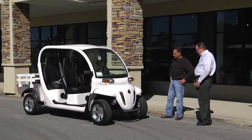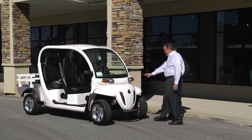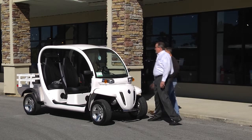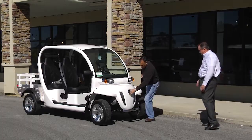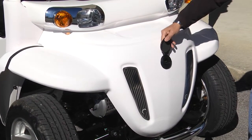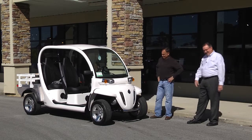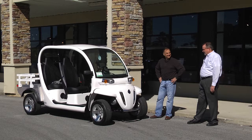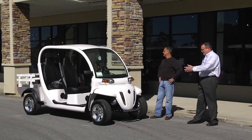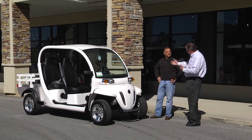We do well with this vehicle. It's front wheel drive, aluminum chassis, poly body, aluminum superstructure. And I guess this must be where you plug it in. That's right, under the front medallion. You're good. It's 4-wheel disc brakes. It's an extremely popular vehicle. It's a bigger footprint than a golf cart. It's a little wider. It's a little longer.